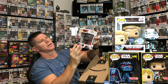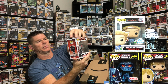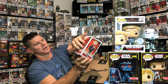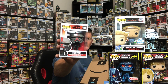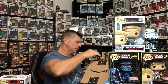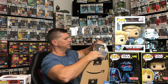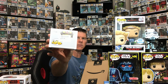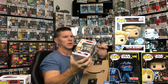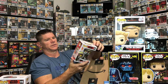So we have Hunter. We can see some major creasage right there. Top is a little bowed up, and there's a little bit of creasage right here. That's kind of bad. So Target stepped it up. But Amazon continued on their little flakiness, trying to squeeze everything into one box. All right, so number two. We have Tech. And here we go. Throw a sticker right on the top of the box because we all like to put the labels on there. So if it wasn't for that sticker, this box would be pretty good.